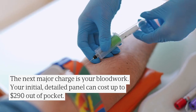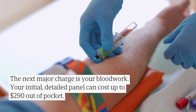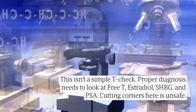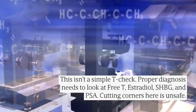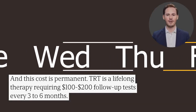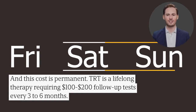The next major charge is your blood work. Your initial detailed panel can cost up to $290 out of pocket. This isn't a simple T-check. Proper diagnosis needs to look at free T, estradiol, SHBG, and PSA. Cutting corners here is unsafe. And this cost is permanent. TRT is a lifelong therapy requiring $100–200 follow-up tests every 3 to 6 months.